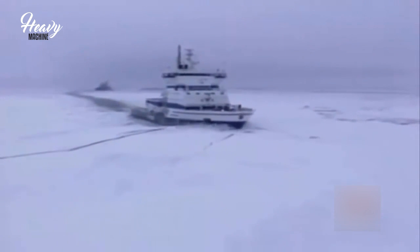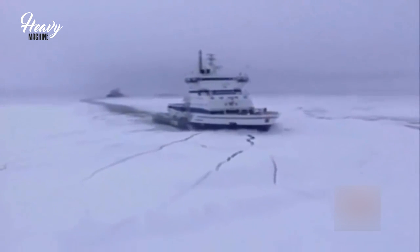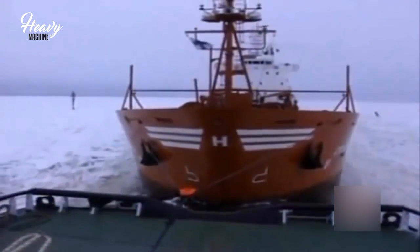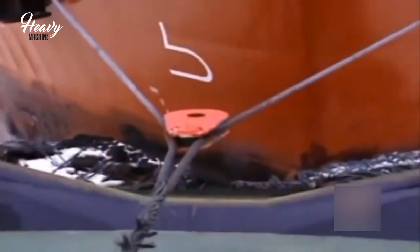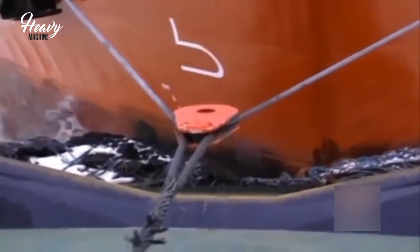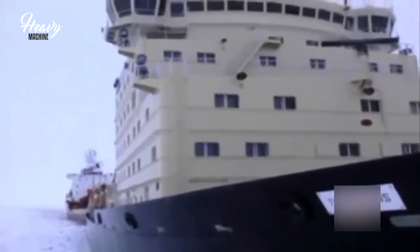They do this by grooming channels, creating lanes through which ships follow. Other times they get up close and personal by winching the bow of a beset vessel into a specially designed padded notch and using the power of both ships to force through the frozen hardpack.